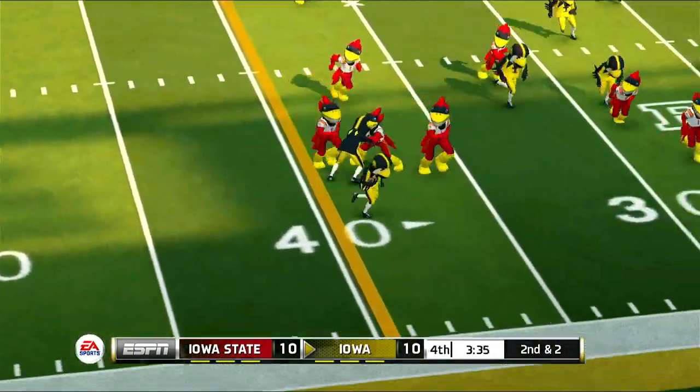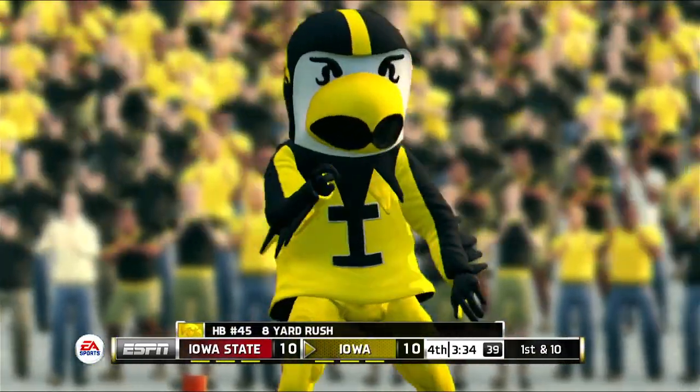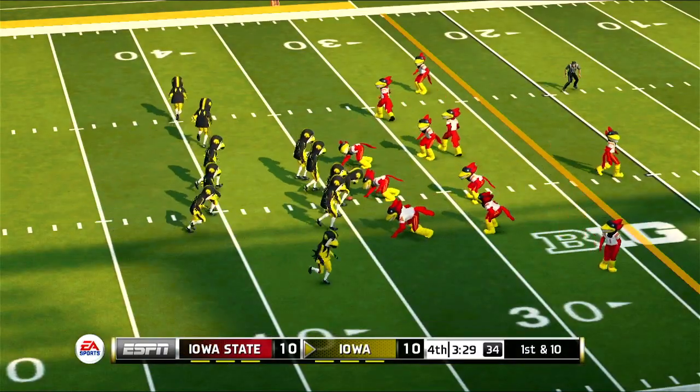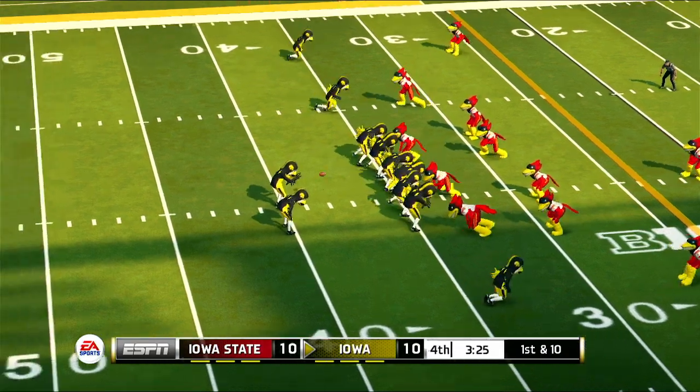Here's a counter play. Got the corner. He gets to about the 34-yard line. So they go on the ground and pick up another first down. They are stringing together a nice little drive here. If they keep this up, it'll be hard to keep them out of the end zone. From the 34-yard line, first down.